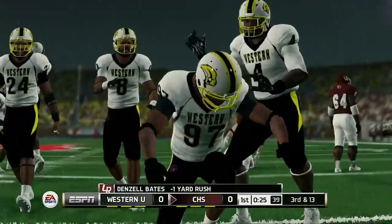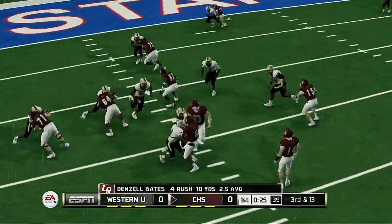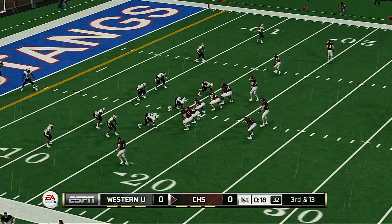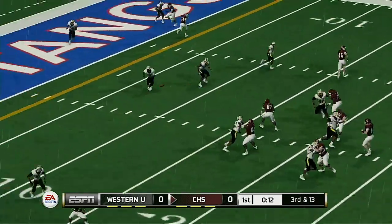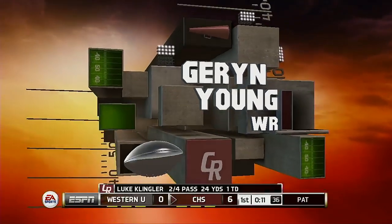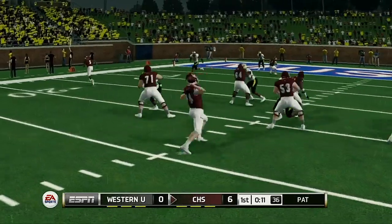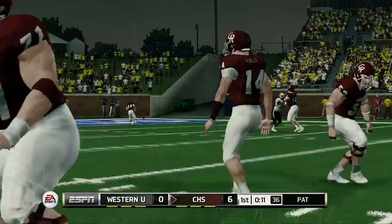Give to the tailback, and he's met in the backfield. They line up for another third down, and they've had no problem converting their first two. Fires in there, got it, touchdown. Tremendous example of the type of chemistry that these two players enjoy. When a quarterback and a receiver are on the same page, good things tend to happen.